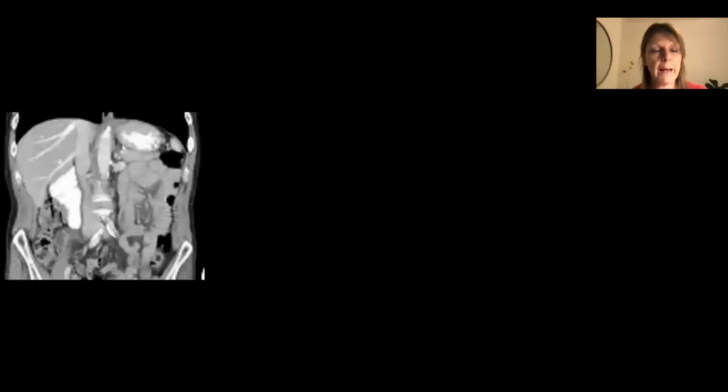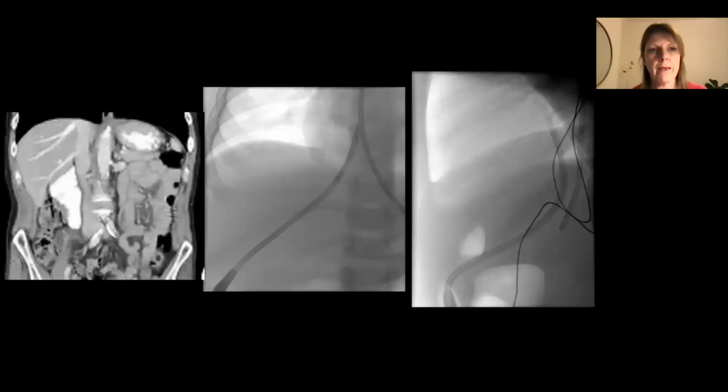Other options are perhaps even more heroic. This coronal image here shows you that actually if you puncture the hepatic vein, you've got a direct shot straight to the right atrium. And you can see on these frontal and lateral views here, we've got a transhepatic catheter in situ. Not a great option and one we would try to avoid, but one that you can use in children who run out of all other venous access options.